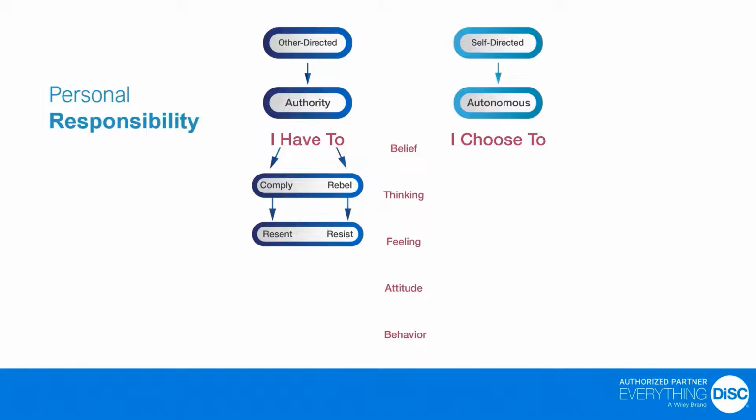And then the people who are doing it and don't think they should be doing it are feeling resentful. Either way, the attitude is, I'm not responsible for this. And so even if they do what you've asked them to do, it may not be up to the standard that you want, because they're not doing it with energy and passion and commitment. Right? It's grudgingly.